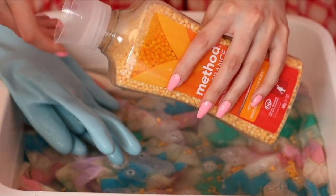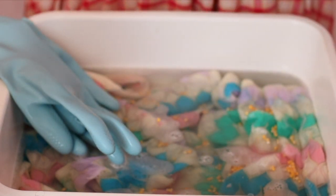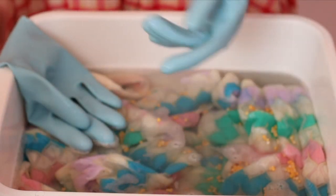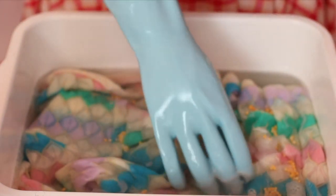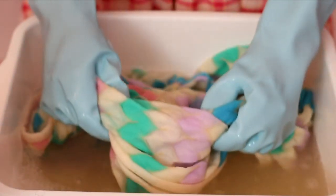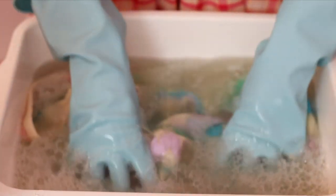Look at these little gems all sprinkled in. So, I'll put this away for now. They're all gonna dissolve, but I'll mix them together just to really get it in there. Just a light mixing of this very delicious smelling soup. Not delicious, I guess. Inviting. Look at all these bubbles.